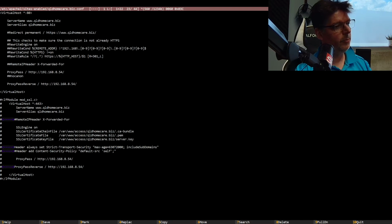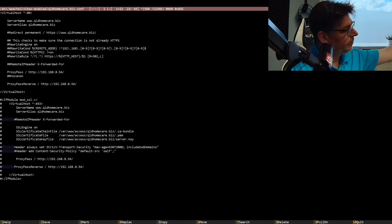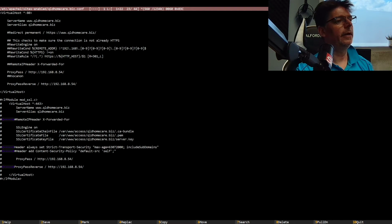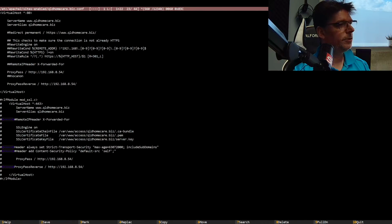Now in the proxy server, because it's the one that takes the request from the customer and then passes the request to the internal server, that's where the certificate actually is installed. So after we copied those files there, we actually do not need the zip file, but we'll leave it there for now. The proxy server configuration needs to be adjusted.